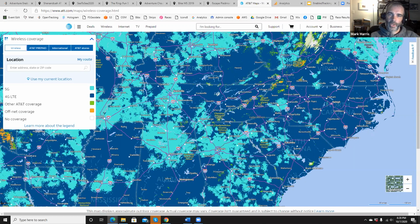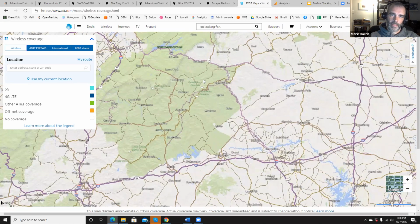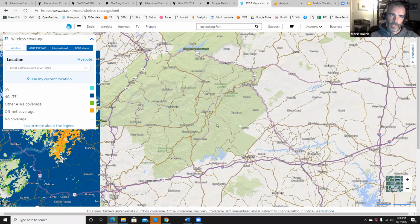So even if you want to know, you can find where your event is, find this map, zoom in, and see if you have generally some coverage. If you see any blue or green or any kind of coverage, we can probably work with you. And then what we do is take this shaded map, overlay it on your GPS course, your GPX, or where your course is going, and we can determine the areas that you will and will not have cell service. And it's pretty accurate.